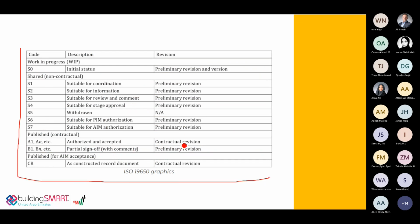One of the most important points in the common data environment is the naming convention, and within it, the metadata, or in detail, what we call the suitability. The status codes in the metadata indicate the states of the information containers in the CDE. This clarifies to each member of the team where the information can be used and where it cannot. The description informs about the progress of the information developer. It's like we are working with a coding system.